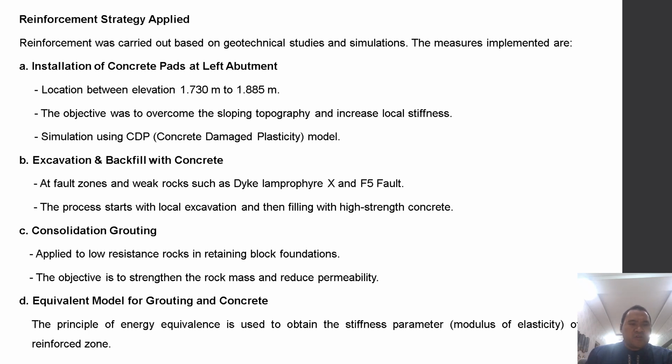The third one is consolidation grouting. This is applied to low resistance rocks in the retaining block foundation. The objective is to strengthen the rock mass and reduce permeability. The fourth one is the equivalent model for grouting and concrete. The principle of energy equivalence is used to obtain the stiffness parameter.